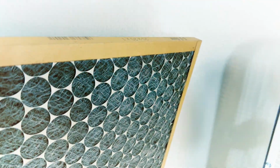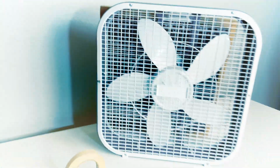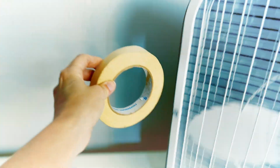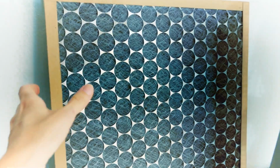But for this option, tape a clean air filter to the back of the fan with masking tape, duct tape, or bungee cords. This is a very inexpensive solution, and you probably already have these items on hand. You might have to cut a very small hole to allow for a cord to pass through the back. Place the filter in the correct direction. The direction should be shown on the side of the filter.